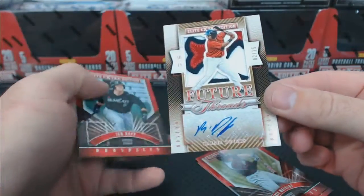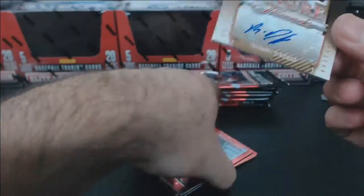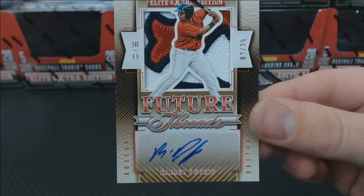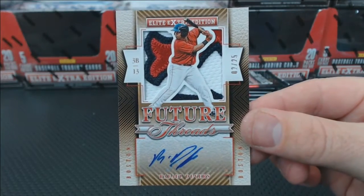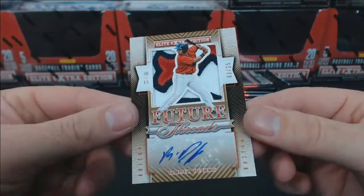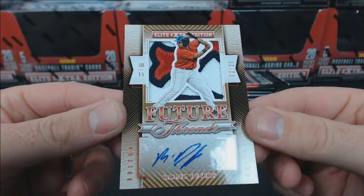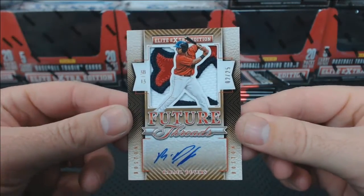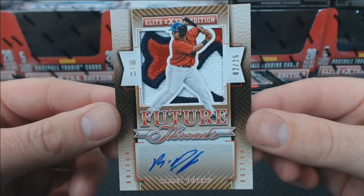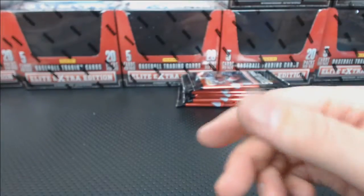Ooh, wow. Look at that card. Devers, 2 of 25 patch auto. Awesome. John G. That's on the sell sheet. If only it wasn't a sticker, it would be absolutely perfect. But that is an awesome patch auto for Elite Extra Edition. Look at that card. 2 of 25.